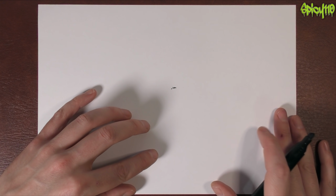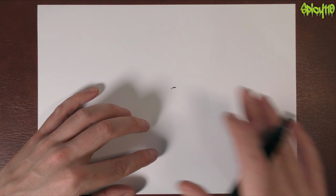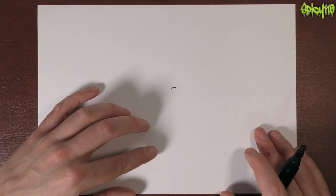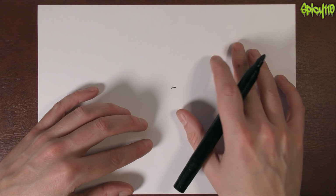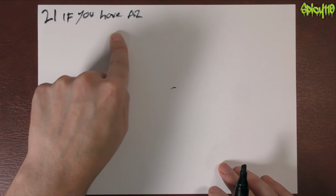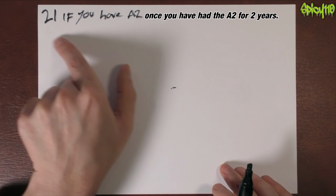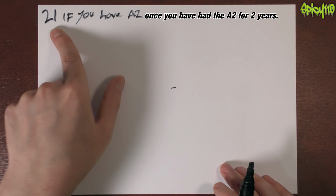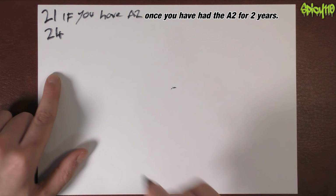Okay, so now the full A license. Sometimes you might hear it referred to as direct access, because if you're at this age group, you'll be able to do this. But it basically allows you to ride anything. So you do this at 21 if you have an A2 already. This doesn't run out at any point. You can do this. It's just the first opportunity is at 21. However, if you're 24, you can do this straight off.